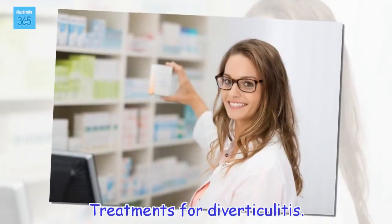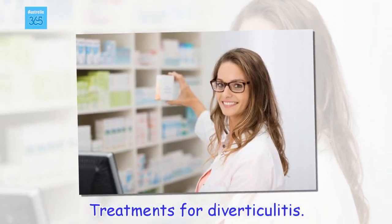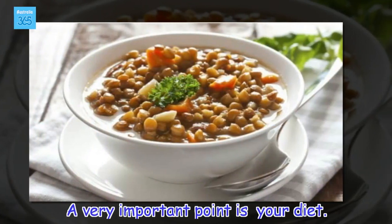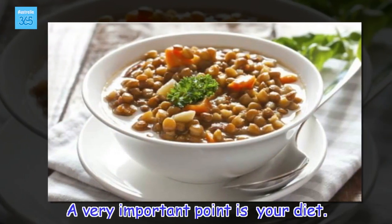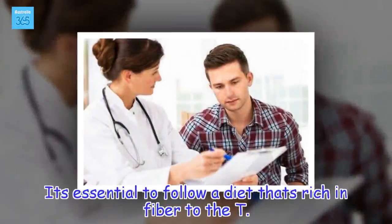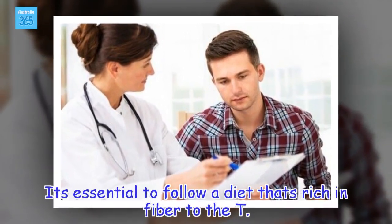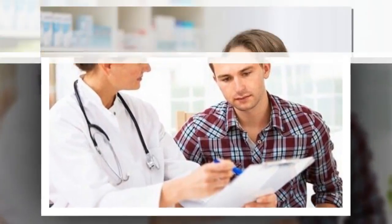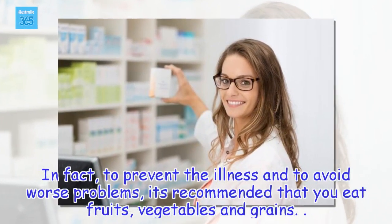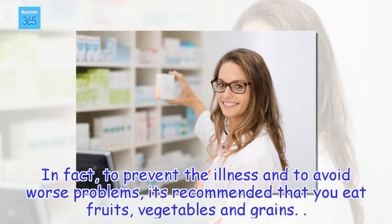Treatments for diverticulitis. A very important point is your diet. It's essential to follow a diet that's rich in fiber to the T. In fact, to prevent the illness and to avoid worse problems, it's recommended that you eat fruits, vegetables and grains.